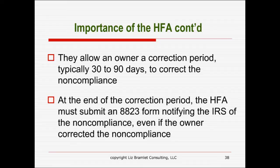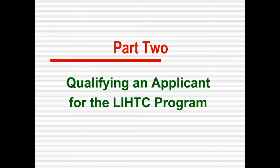All right, so you've got this correction period. Always take advantage of this correction period, and always take advantage of that opportunity to correct your own mistakes in time to avoid any notification going to the IRS.